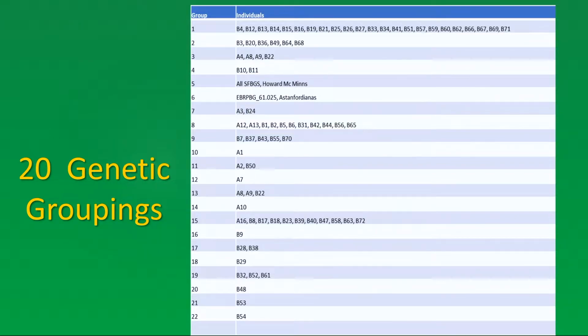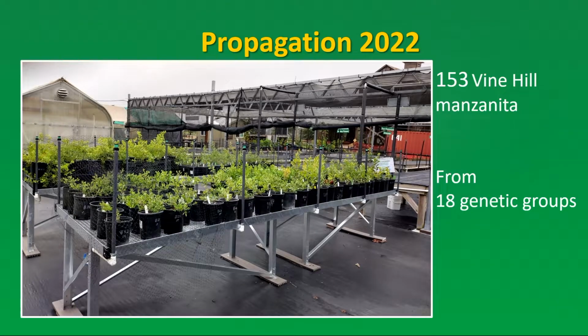And so I was able to go back then and get additional material. My original plantings shown, I had only 3 genetic individuals from the plants I happened to take cuttings from. So I was able to go back and capture the other material from the other genetic individuals. And so this is where the plants are at the moment, as of last week. We have about 180 manzanitas from 18 of the 20 genetic groups at the site that are ready to go in the ground as soon as the rain starts, and a few other details are worked out.